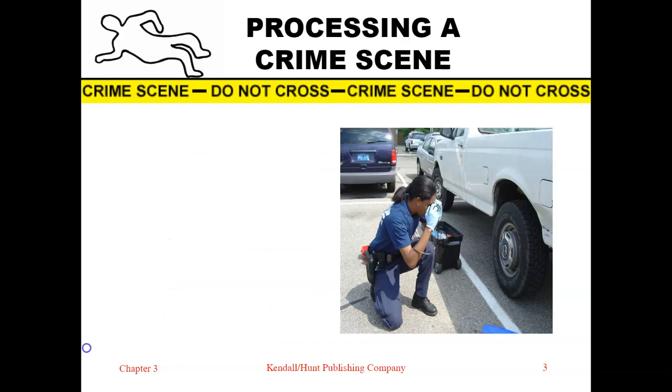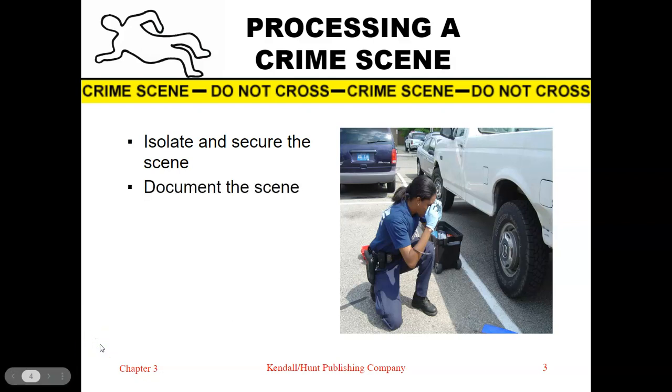All right, so processing a crime scene. First thing that needs to be done by a police officer when they show up is they isolate and secure the scene. They don't want anyone in and out, and they want to make sure it is safe, so there aren't any suspects or anything there to hurt anybody. They secure that first. Then they're going to start documenting, taking notes and pictures and noticing things.